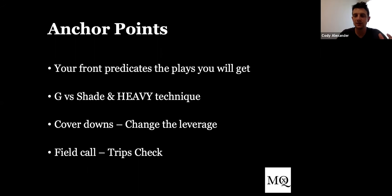The moment that you start going passing strength, the next thing you're going to get is motion. You're going to get quick motions. You're going to get things that are going to bring that Sam linebacker into the box. So for me, I'm just going to keep them to the field, and I'm going to protect the field. If I'm going to give them a conflict player, it's going to be into the boundary. That's where it's going to be. I'm going to put them in limited space.